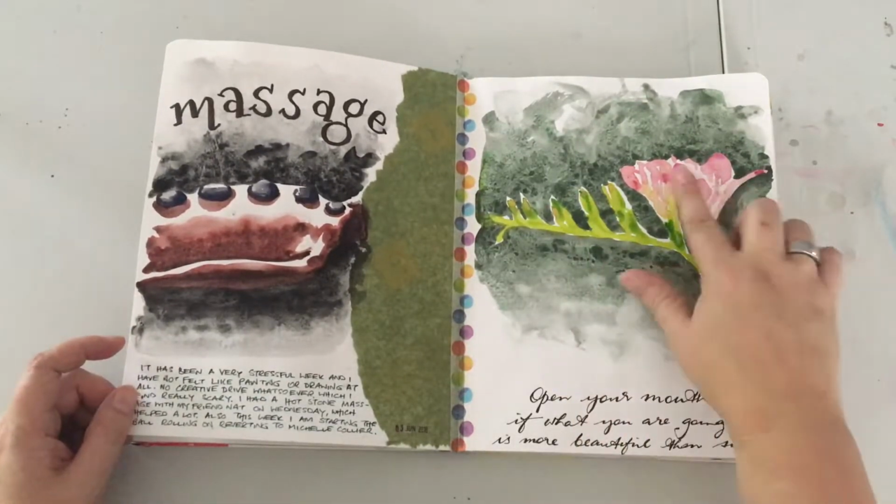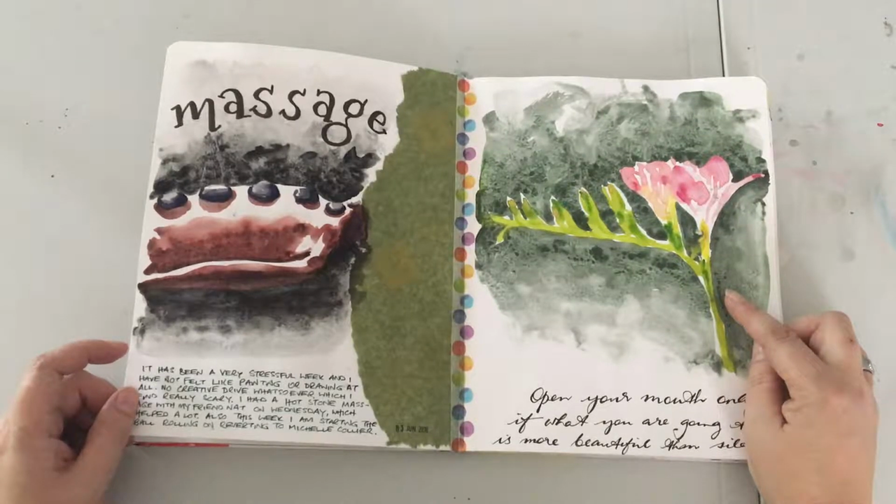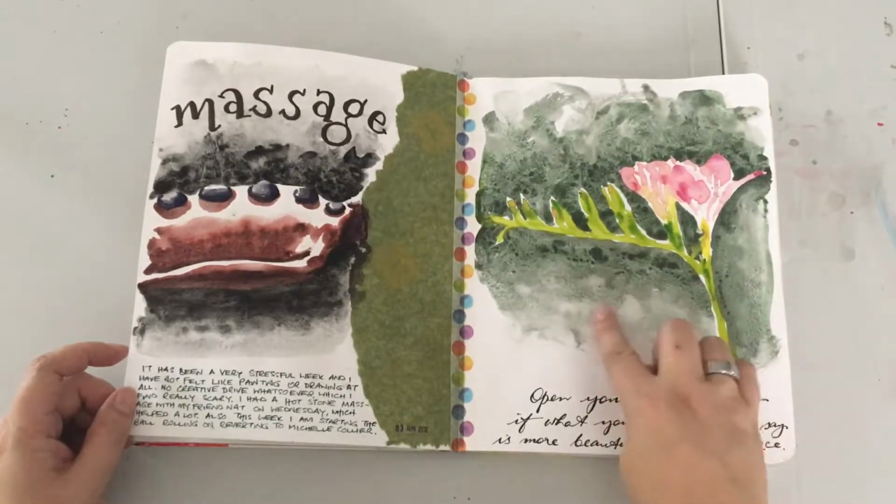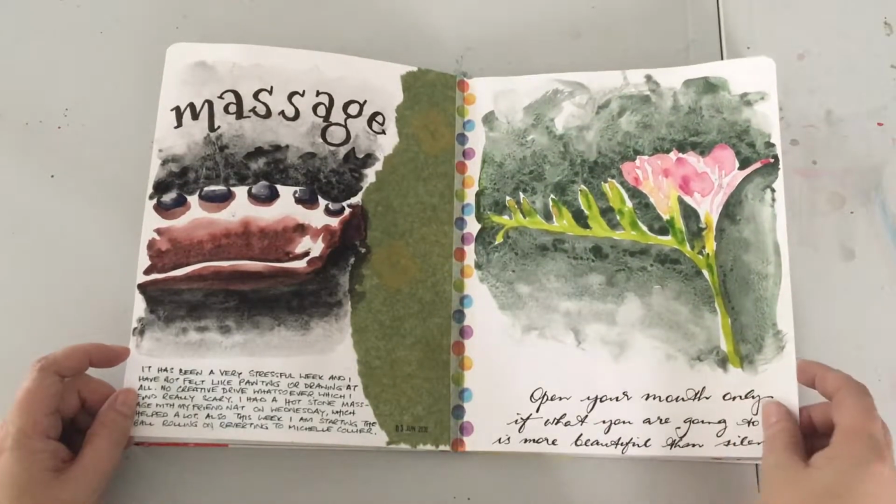More paint play, and playing with capturing things without putting down a pencil drawing first. Looking at the granulation in this fabulous paint.